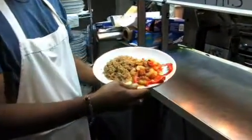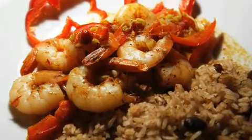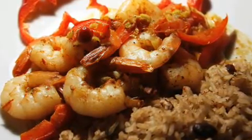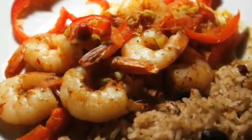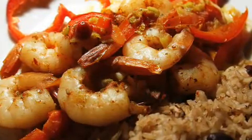Hibiscus, we focus on West Indian Caribbean cuisine, and some of our main dishes are the jerk chicken, the shrimp, and so forth. Like this dish in particular, this is our curry shrimp with peppers and rice and beans. It's basically, we use Jamaican curry sauce, and we saute the shrimp in it, along with onions and peppers and other seasonings that are native to the Caribbean.